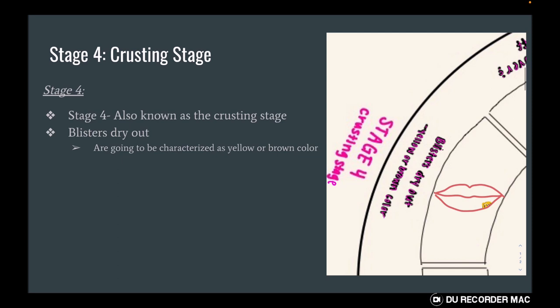Stage 4, the crusting stage. During this stage, this is when the blisters are finally going to dry out. They are going to be characterized as being a yellow or even a brown color.